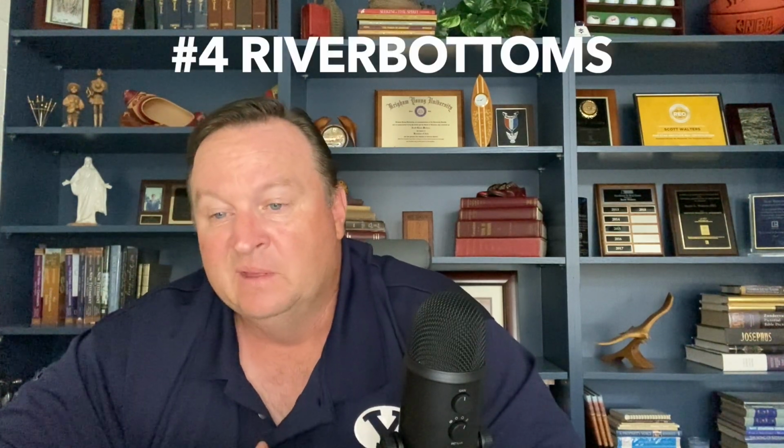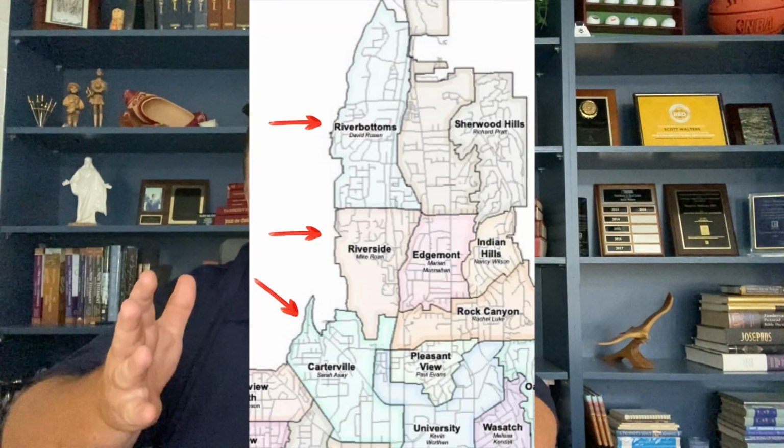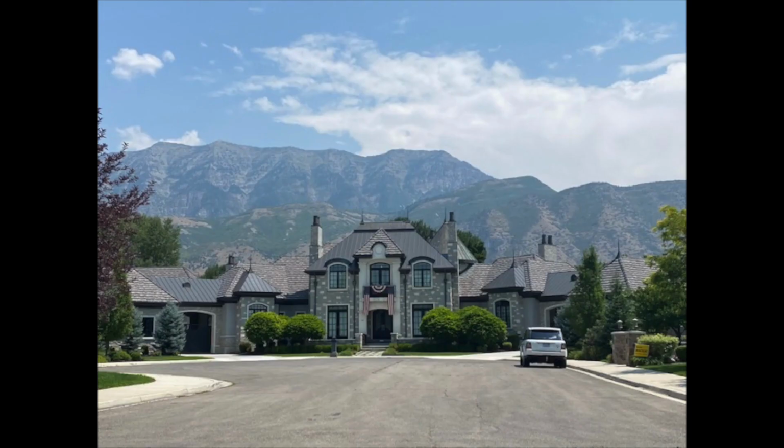Now, dropping down off from the East Bench, you'll get to what I'm calling neighborhood number 4, and that's the Riverbottoms. The Riverbottoms of Provo is right in the middle of the valley, and they call it the Riverbottoms because the Provo River flows right through those neighborhoods. And you have a lot of just multi-million-dollar mansions in these areas. And there are a few other homes in there that aren't going to be multi-millions, but there's a bunch of them. A lot of gated communities.